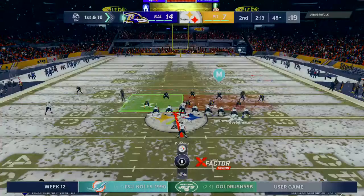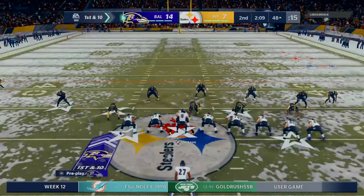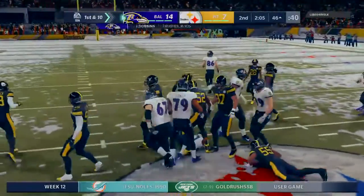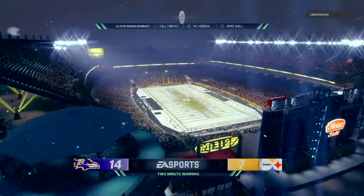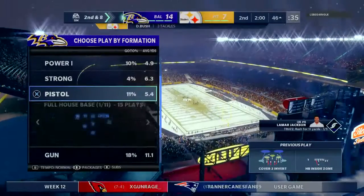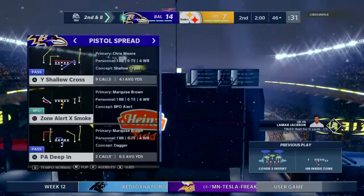They show run with 3 tight ends here on first down. Here's a give to Dobbins. Give him a couple on the carry there. 2nd and 8. On the carry for Baltimore. We've hit the 2-minute mark of the second quarter. 14-7. 2 yards on the pickup. It's 2nd and 8 at the Steelers' 46-yard line.